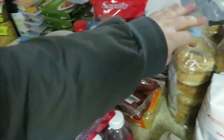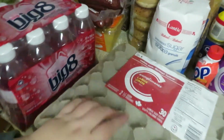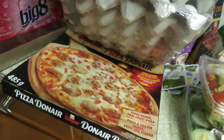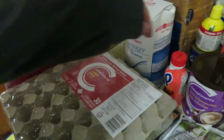So for mornings, we've got some bagels, some bread. We actually did end up coming across some of the large eggs, so I was pleased about that. And then for hubby's lunch, he's going to be having a doner pizza this week for a couple of days. So I did go ahead and get him that.